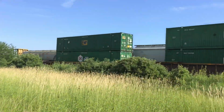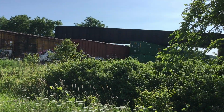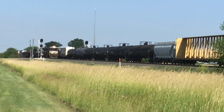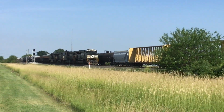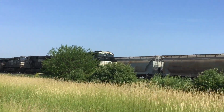Intermodal finishes up here at Oak Harbor, Ohio. Oak Harbor, we got it eastbound here. So we got mixed freight. Four engines on this one here.